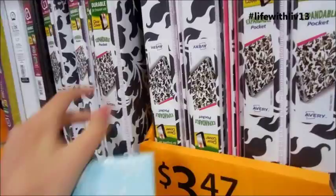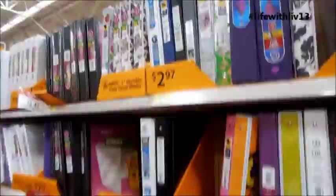Just kidding, I lied. The one I had just said I liked, I'm going to go ahead and get. It's $3.47, which isn't awful. The more plain ones are $3, but I'm going to get this one for my math online stuff. Big binder. Can I put these in the buggy?